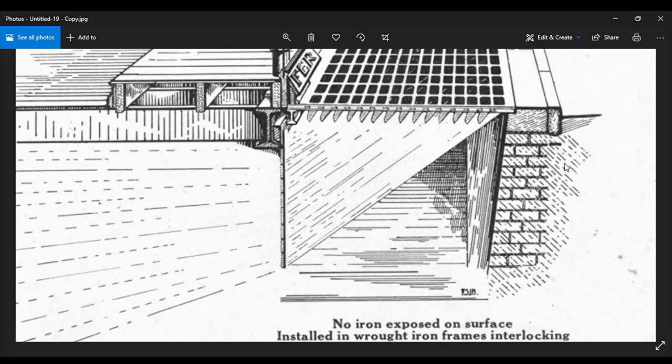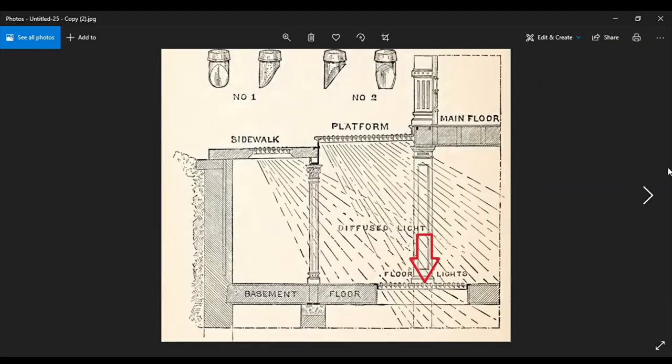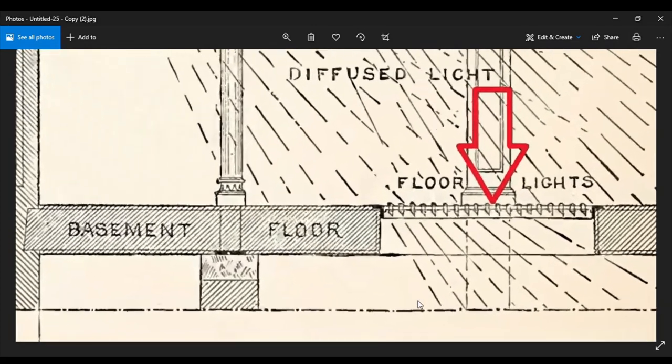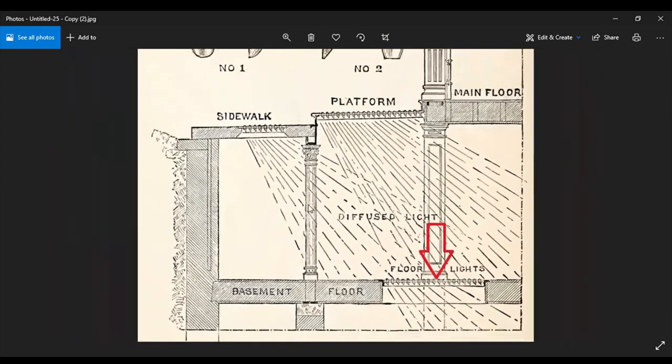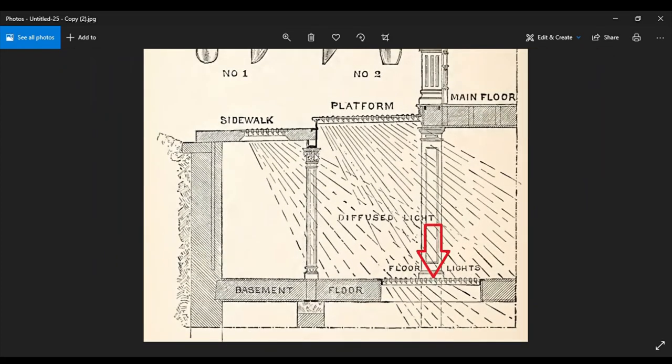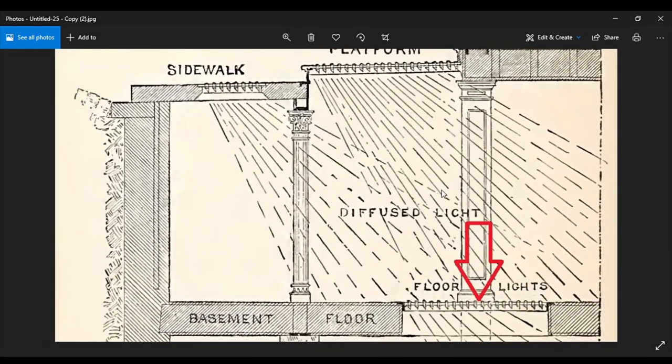You got your retaining wall, your dirt, your vault. Your prismatic glass here. You got your street up here, your dirt, your retaining wall, and this is your vault. Your sidewalks up here with your prism glass. This is your basement. You got a sub basement in this one. Floor lights. Basement floor. What's this? It's the sub basement. It's interesting how they put these fancy columns right here in this picture. That's a bunch of nonsense.